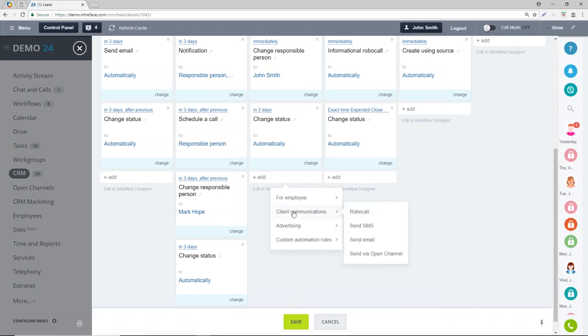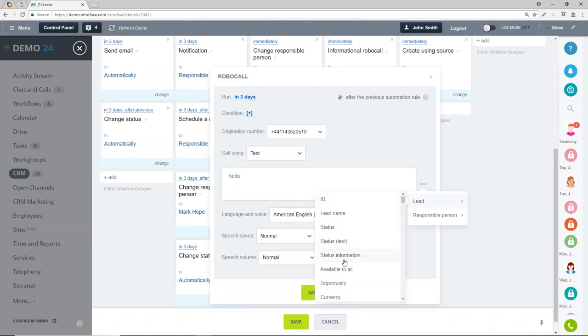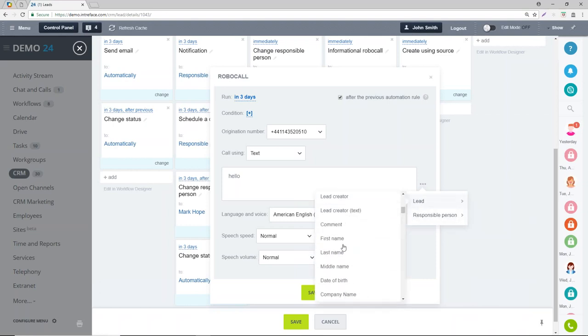As well as being able to type the message, you can also bring in information about the lead, like the first name. So we can automatically pull in information or text from the lead itself, so we can personalize this particular message. So that's a quick look at lead automation, and now CRM marketing.